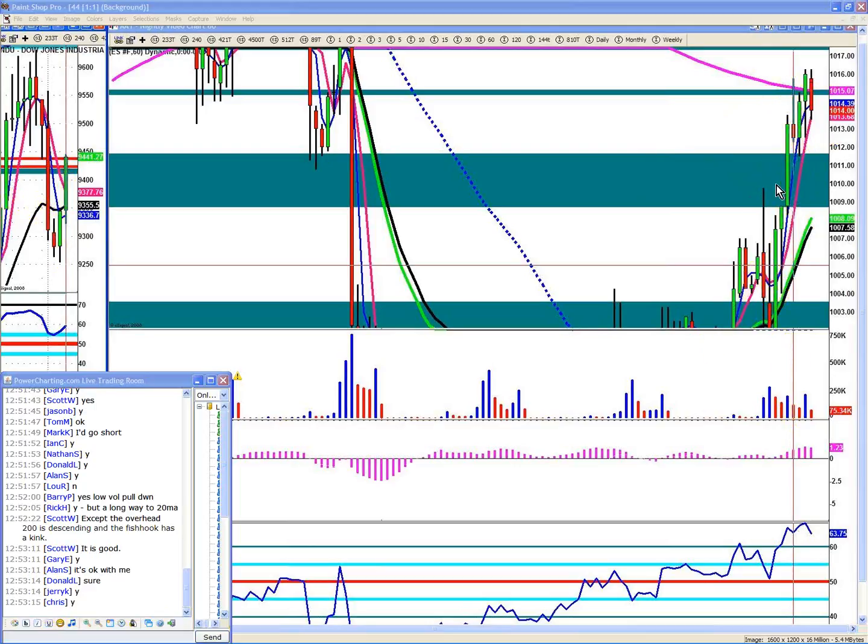And remember, with the hourly chart you have to keep in mind the background is the daily chart. All right, very good. Let's go ahead and go to the next one. Okay, the next chart is up. Yay or nay?